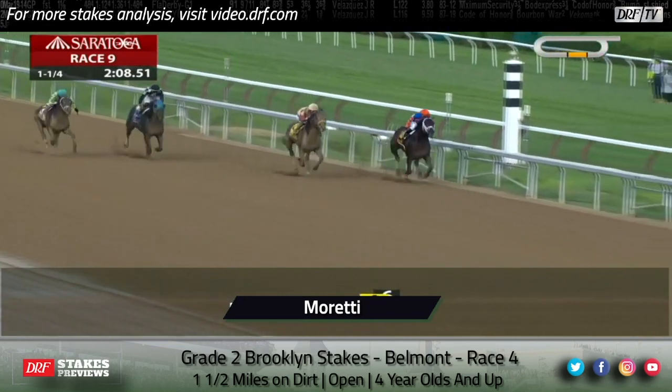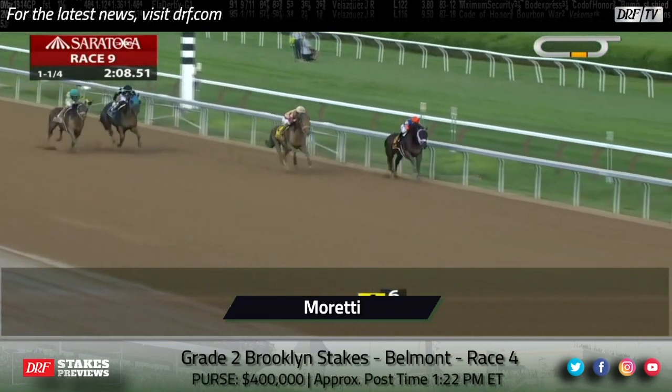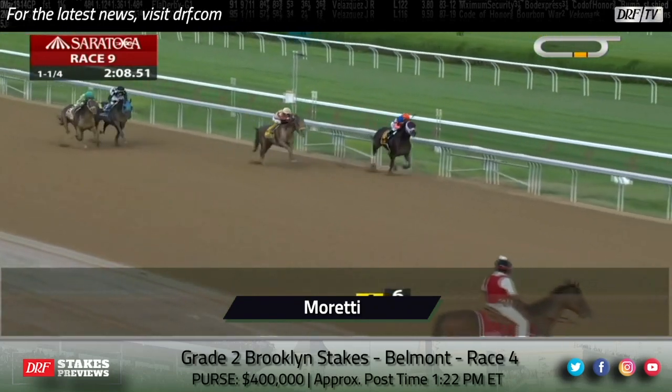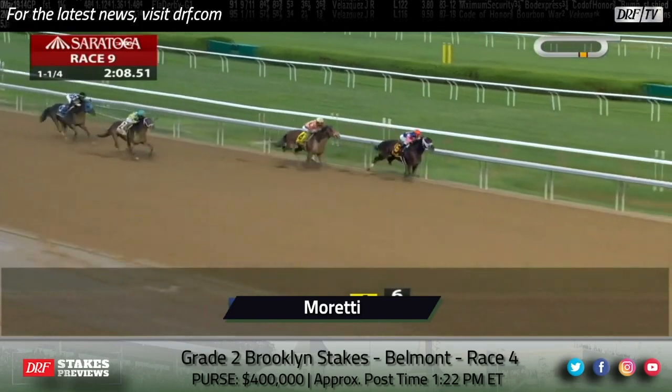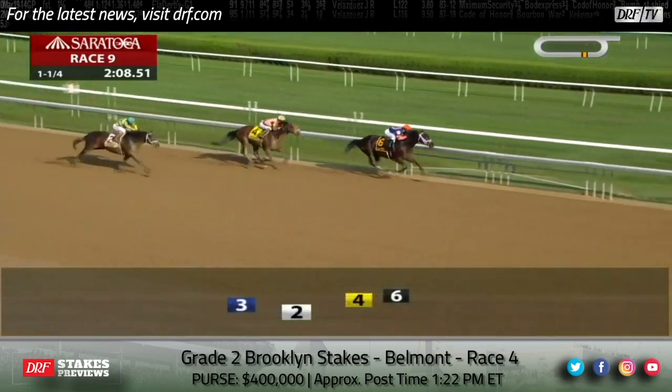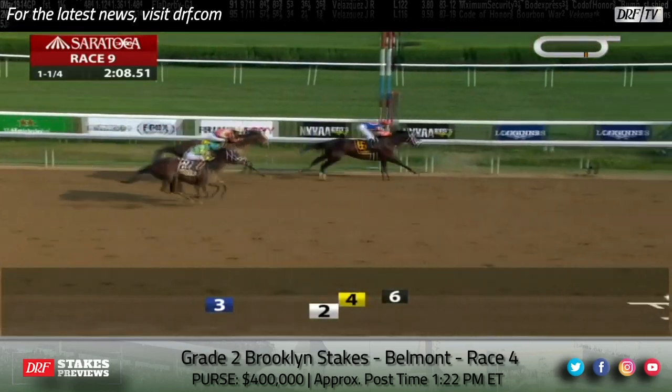Now, he hasn't raced since this run, way back on August the 2nd. While Pletcher is great off layoffs, he's going to have Moretti sharp and ready to go 12 furlongs off the layoff. Right. I mean, I suppose that could be an issue, because it is a mile and a half. Still, the last thing that I worry about with Pletcher is layoffs. It feels like these horses are always ready.